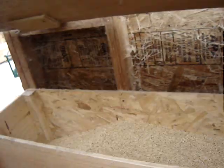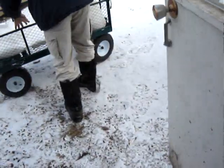Occasionally, like yesterday, they lay eggs without shells. And it feels very weird. Well, they're out of water.